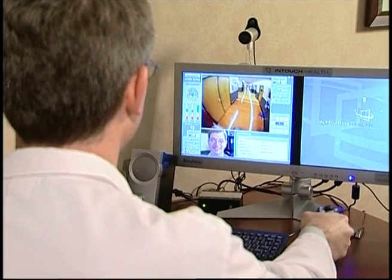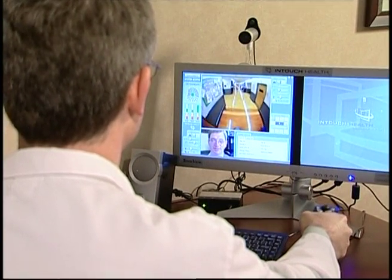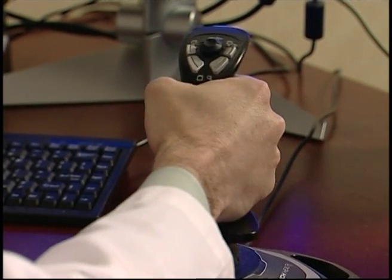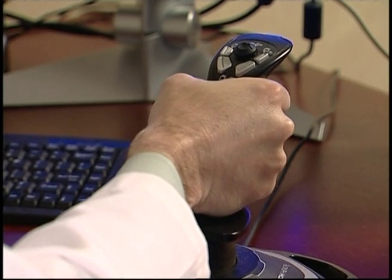Dr. Alex Ganzas shows us how he uses RoboDoc from the comfort of his office, where he sits and guides the joystick-controlled robot into the rooms of his patients.